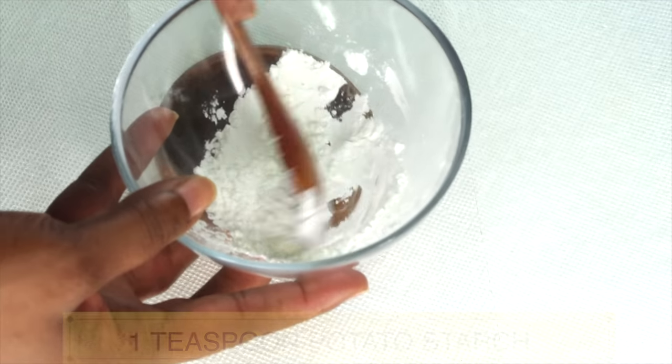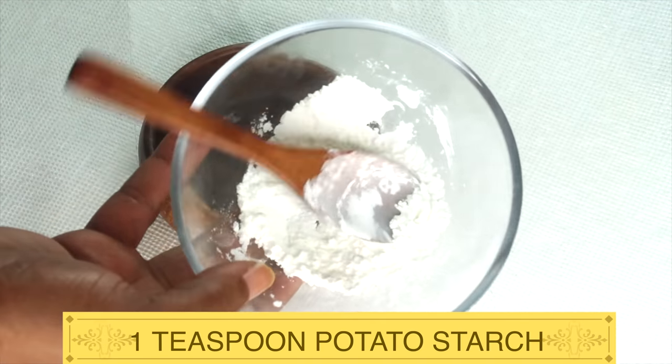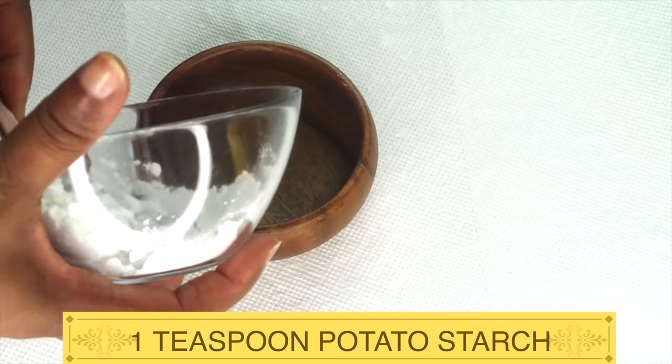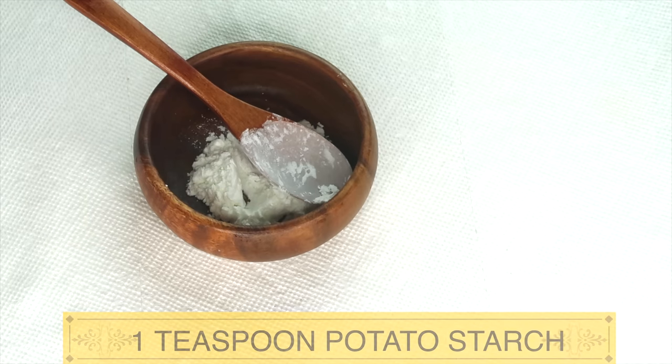Then you get your potato starch. Now, that is the homemade potato starch, but you can choose to buy potato starch, which I will put a link for below. So I'm going to use about a teaspoon of the potato starch.